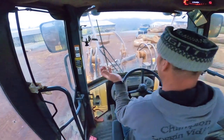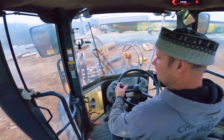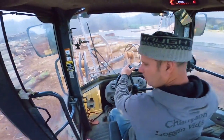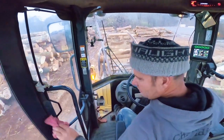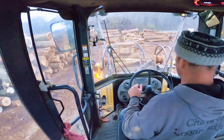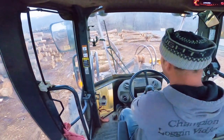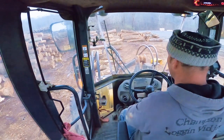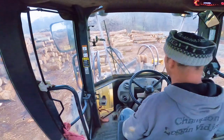In shorter wood, it gets harder to sort because this little short stuff just runs a big wheel loader to death trying to sort it out. This thing drives me nuts. Alright, let's see. Poplar, poplar, poplar. Is that poplar or ash? Nope, poplar. And that is gum. Got some bubble gum in there.